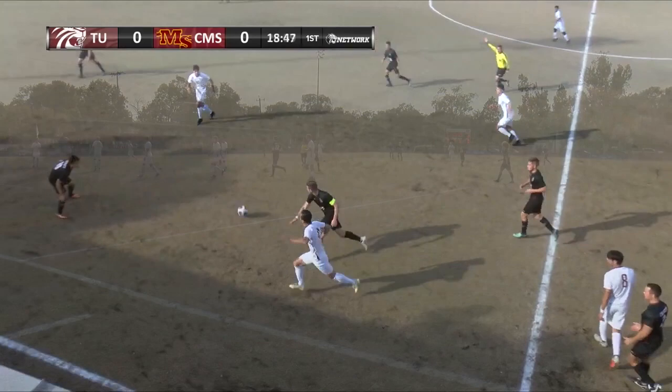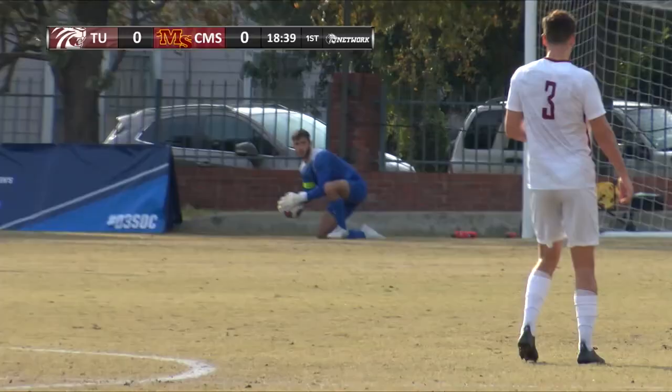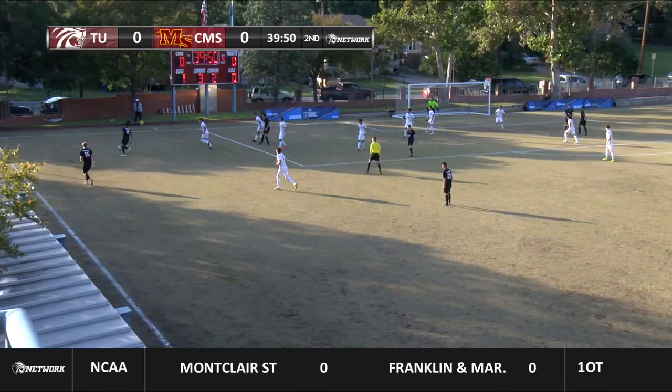Now here comes Allman. Will he have a strike from distance? He does. It's a good hit, but it's comfortable for Lieberman, falling to his right. Moore's on it.